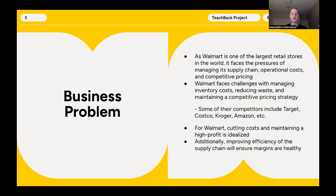For Walmart, obviously, we have found that cutting costs and maintaining a high profit is idealized. So that could be definitely something that would help maintain their supply chain and maintain a competitive pricing strategy, and increase their advantage over their competitors. And additionally, improving efficiency of the supply chain will ensure that margins stay healthy.